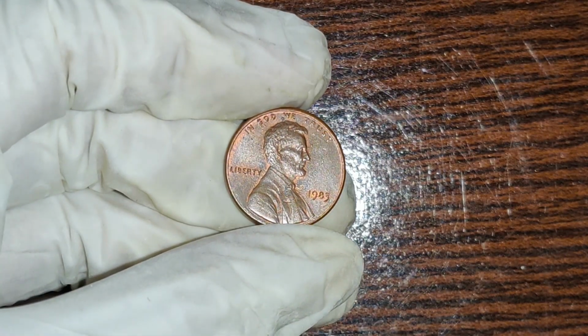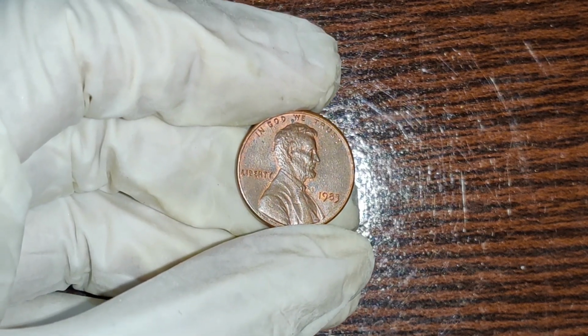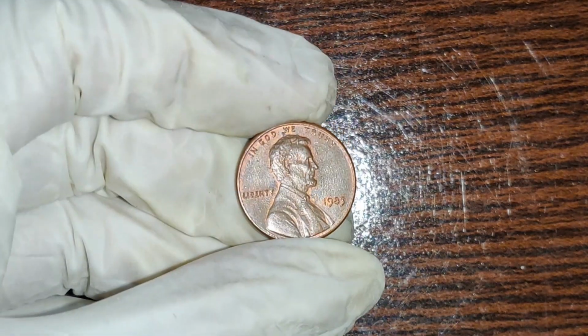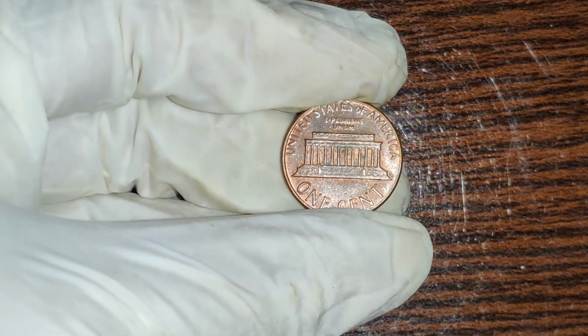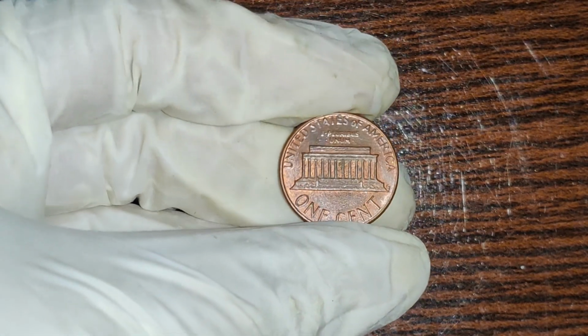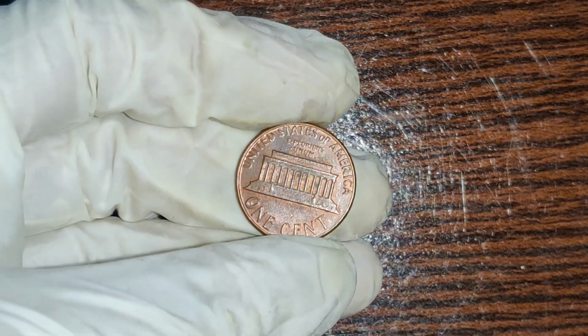The rare 1983 copper penny. What makes it special? Here's where things get exciting. A handful of 1983 pennies were mistakenly made using the old copper planchet instead of the new zinc core design. This mistake was not discovered for decades and has made these coins some of the most sought after by collectors.